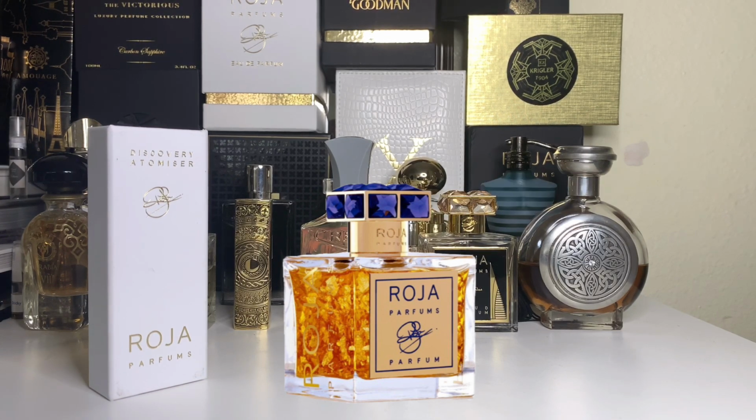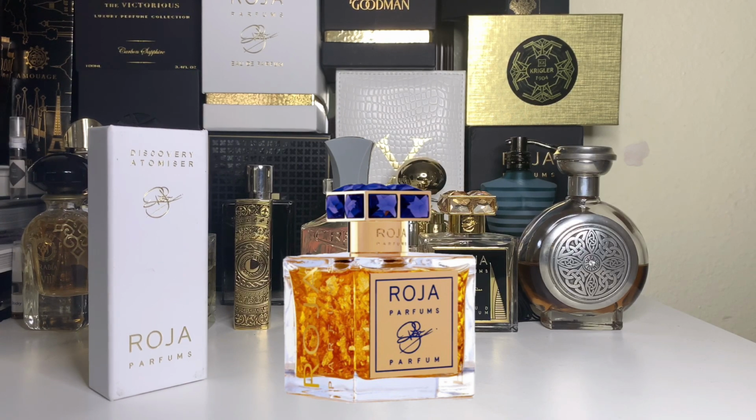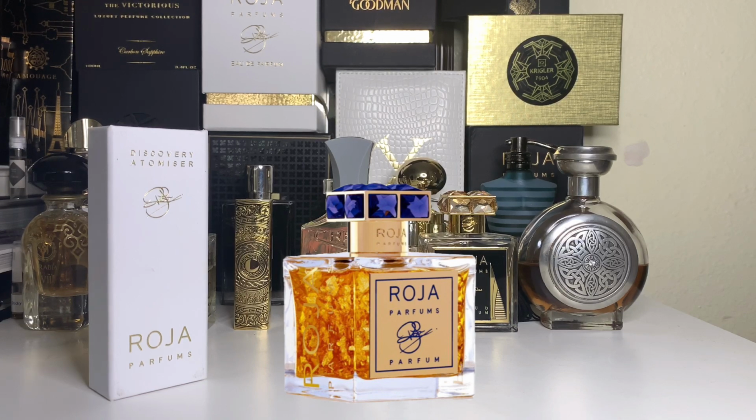The bergamot here comes out beautifully as you spray it. That is the citrus part of the chypre. Lasts maybe just a few seconds. It's sparklingly nice bergamot, high level, of course. But then right after that, this labdanum really comes out. I think that this is the best labdanum scent I've ever smelled. No joke. After that, it's labdanum and spices.